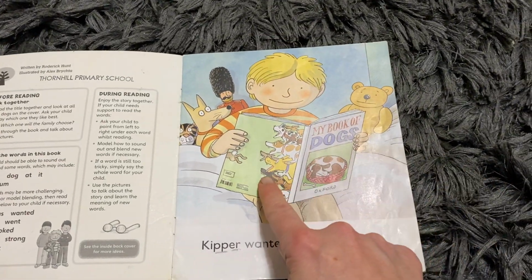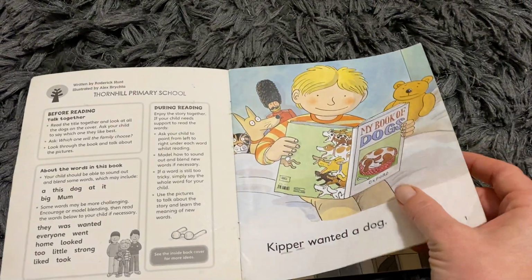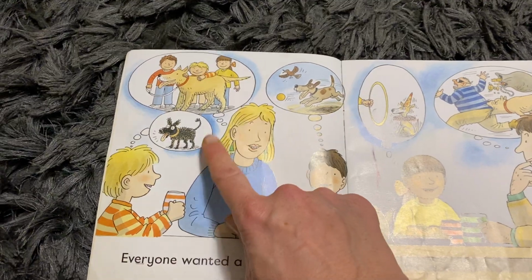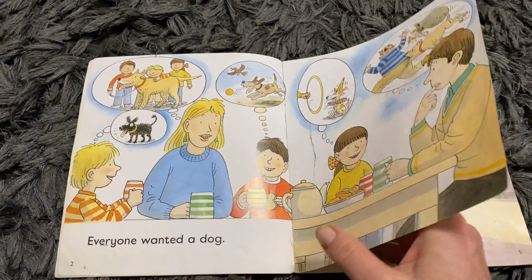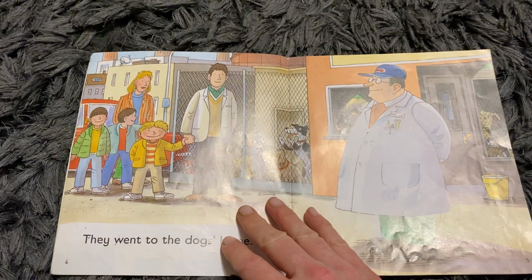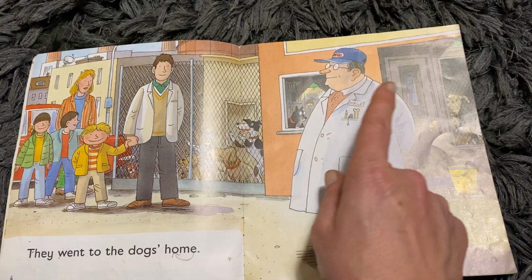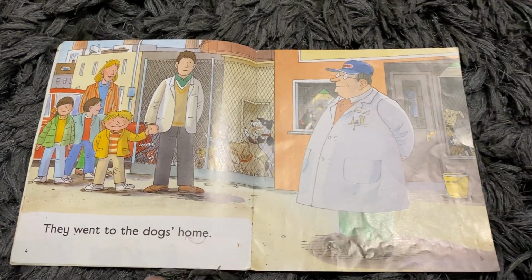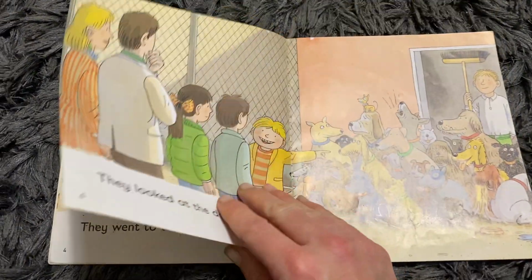So it looks like Kipper's reading this book about dogs. I wonder if everybody wants a dog or just Kipper. It looks like Kipper really wants a dog. Oh look, everybody's thinking about dogs. I think everybody wants a dog on this page. Where are they going to find a dog, I wonder? This place is called the dog's home, so you're giving the unusual, unfamiliar vocabulary to the children. They're going to the dog's home to find a dog.